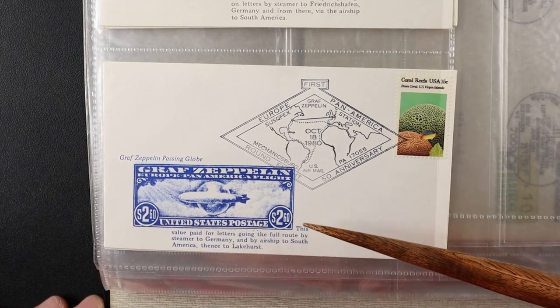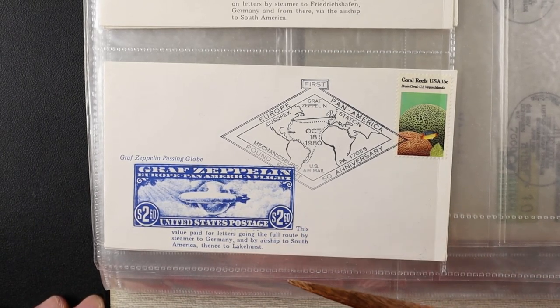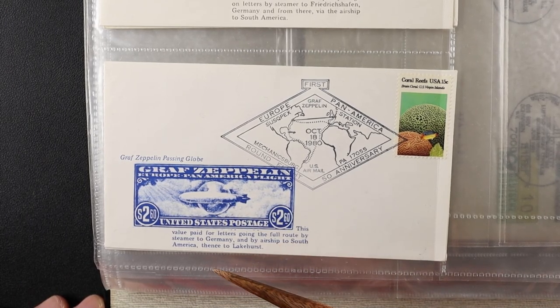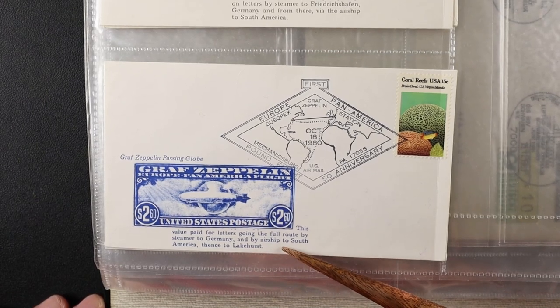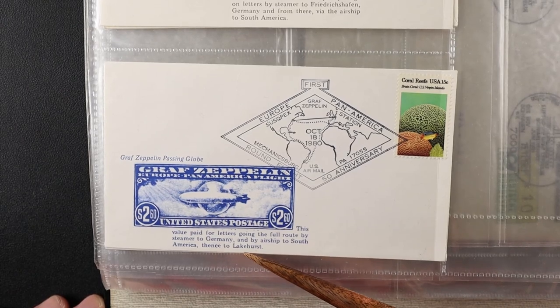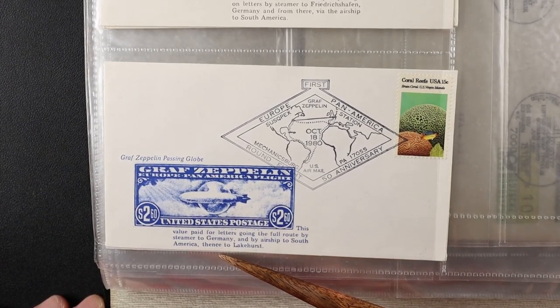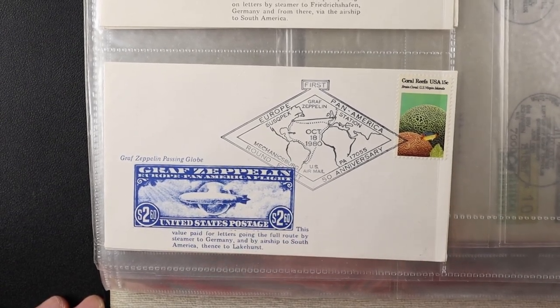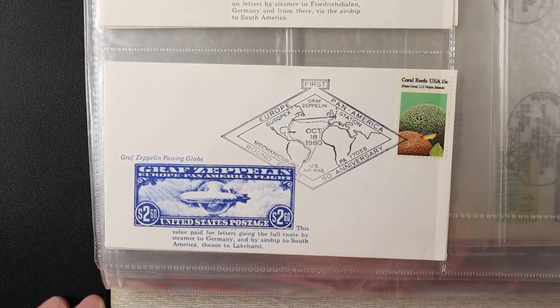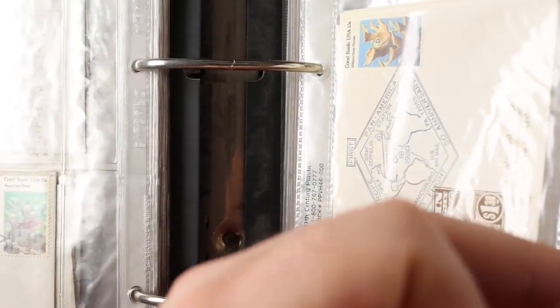This is the highest denomination of the three, $2.60. It says this value paid for letters going the full route by steamer to Germany and by airship to South America, thence to Lakehurst. I love that, the thence. Nobody uses that anymore. Okay, so yeah, cool. Another coral stamp, pretty neat. Move on to the next, and thence to the one after that.